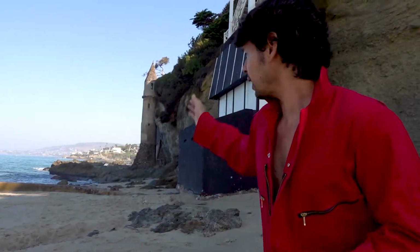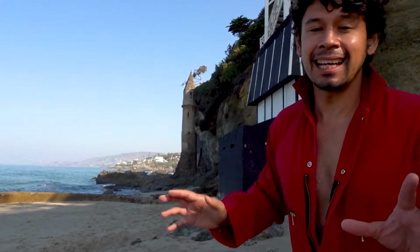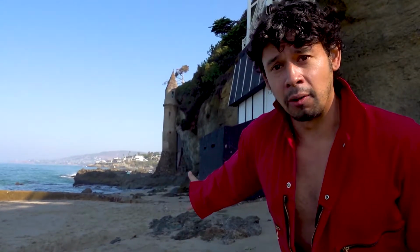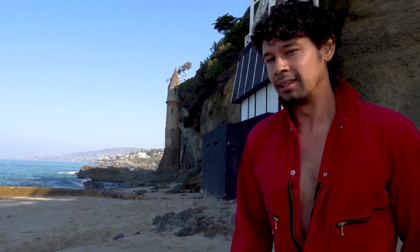Jeffrey's Travels! We're here at Pirate Tower, here at Victoria Beach in Laguna Beach. Now, standing a whopping 60 feet tall, Pirate Tower is the second most phallic symbol here on the beach today. We're gonna get up close and personal. We're gonna educate you on all this and have a good time. Let's go.